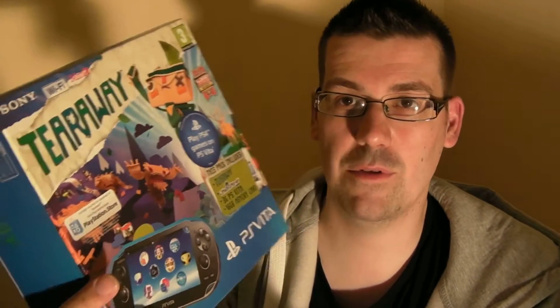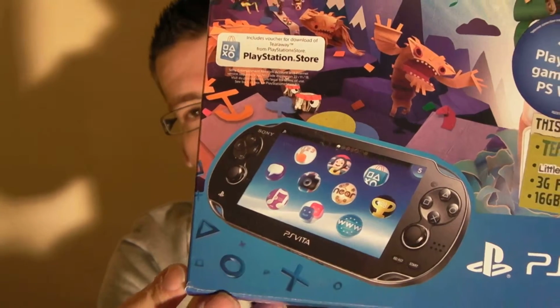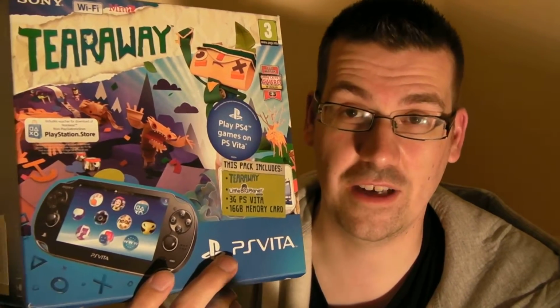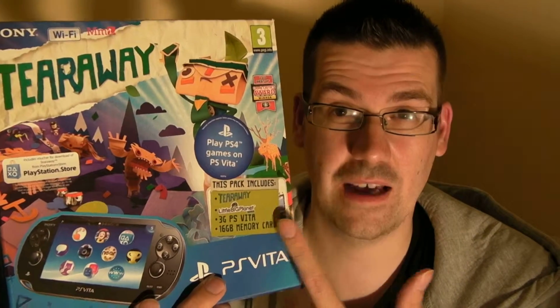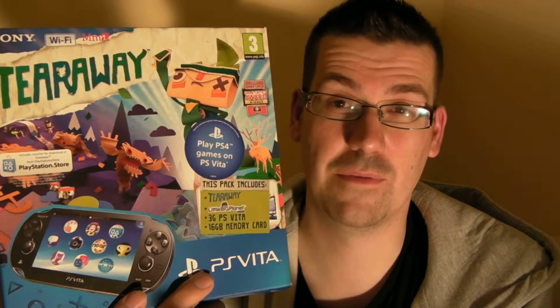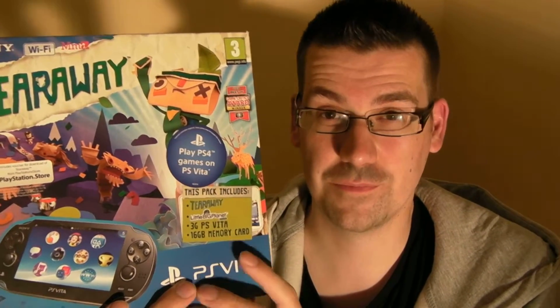But yeah, this came with the Vita itself, the Wi-Fi version, the OLED version, which the screen is actually amazing. It looks great, even PS4 games streaming through the Wi-Fi look great. This came with a 16 gig memory card and a copy of Tearaway. I can't remember off the top of my head, I think it was £150 I paid for this, which at the time was pretty awesome. With second hand ones, you weren't even getting a good enough deal just for a second hand console.